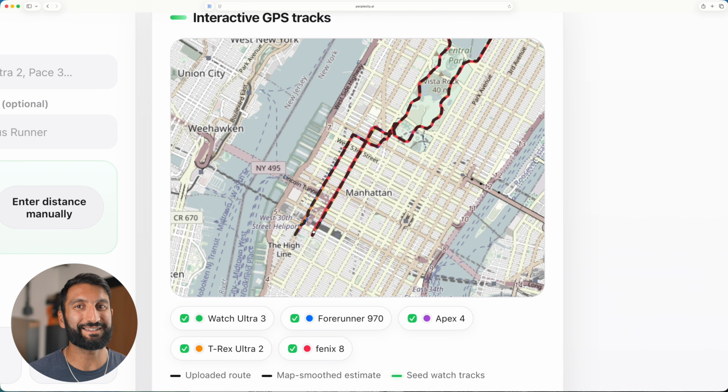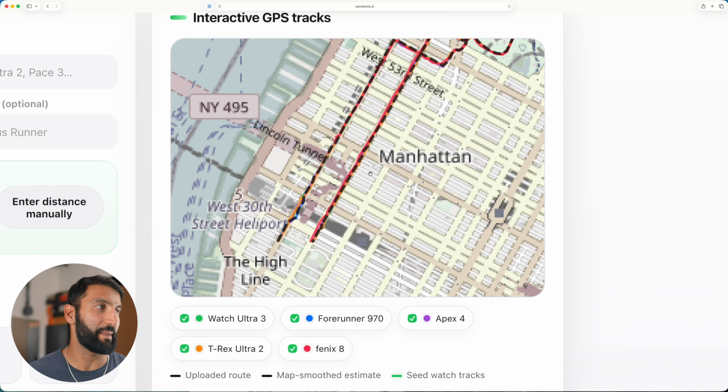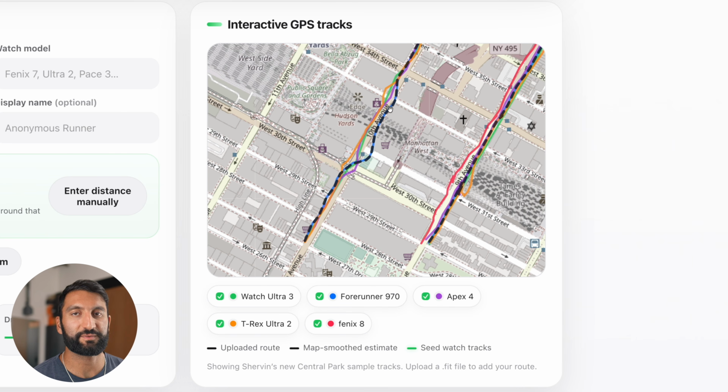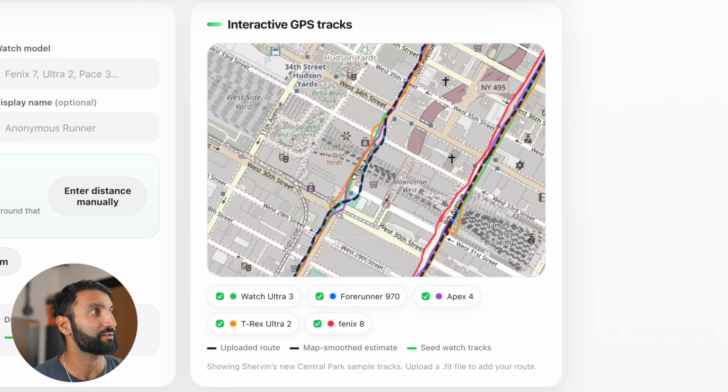Now let's quickly look at the GPS tracks, because looking at it on a map makes more sense and it's just easier to understand how things looked and why some of the data might actually be different. Now this is where it gets interesting. We're looking at the interactive GPS tracks right here. We see the Forerunner 970 really drifted off on 10th Avenue here. I think that's where you start to see more distance than you should have actually ran. I did not run into these buildings or into this park.